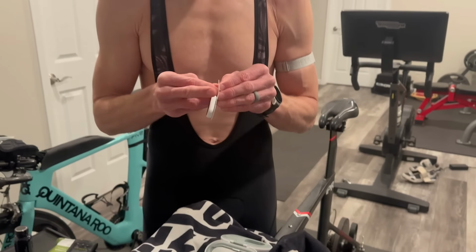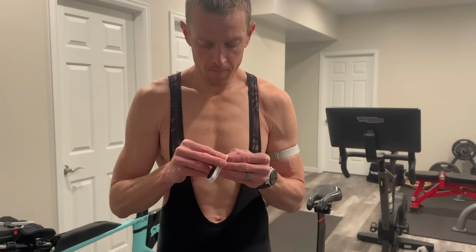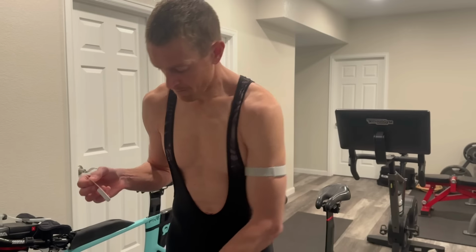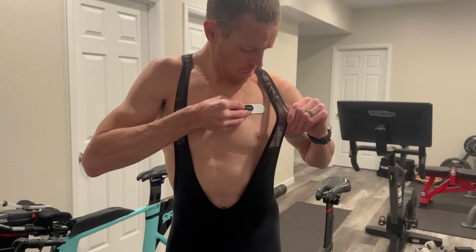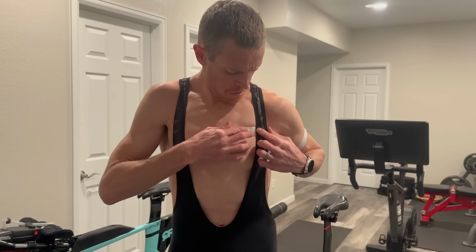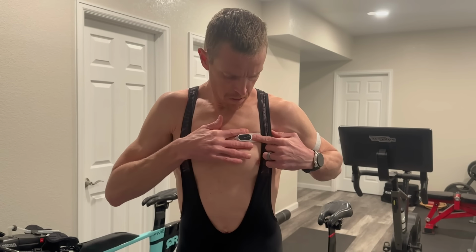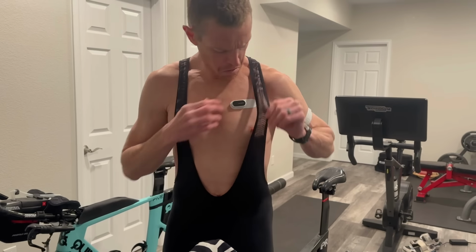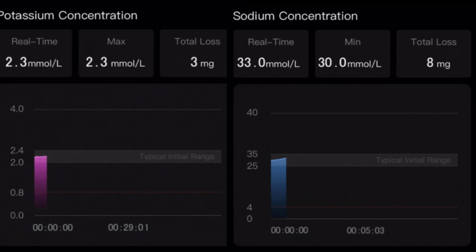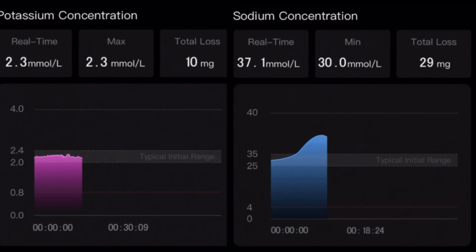It does something that a couple of the others aren't currently doing. It not only measures sweat loss at any given rate of time, but it also measures sodium loss, potassium loss, and glucose loss. And the glucose one was a bit of a surprise to me, but I'll circle around with that at the end of the video. But the sodium and potassium obviously make a lot of sense.